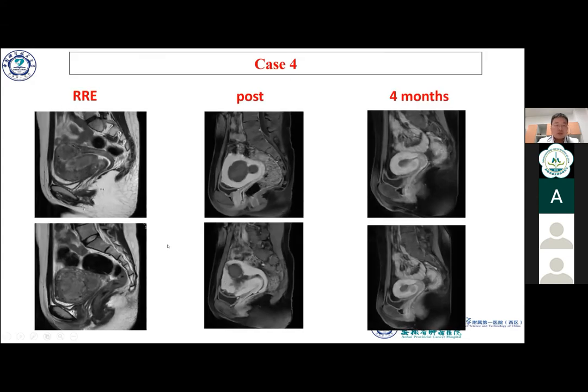Case four. This is a multiple uterine fibroid with intramural and submucosal fibroids. Previous treatment required hysteroscopy and laparoscopy. After the microwave treatment, the tumor was significantly reduced and the symptoms were significantly improved.